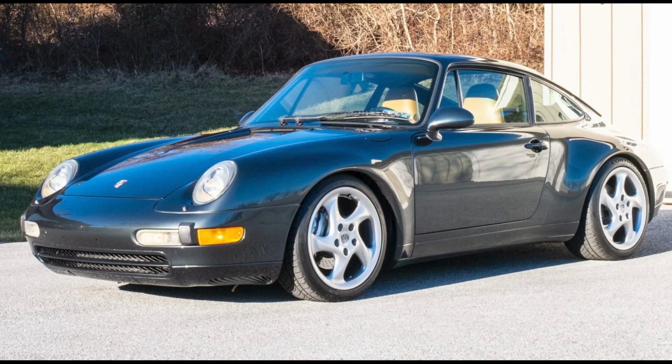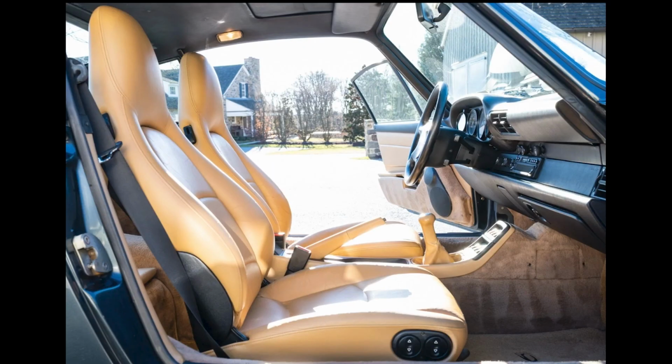An Aventurine Green 1996 911 C4 with 81,000 miles sold for $79,500. Custom exhaust, shocks, and springs were added to this 993, and it sits with a purposeful stance. This was a fair sale.